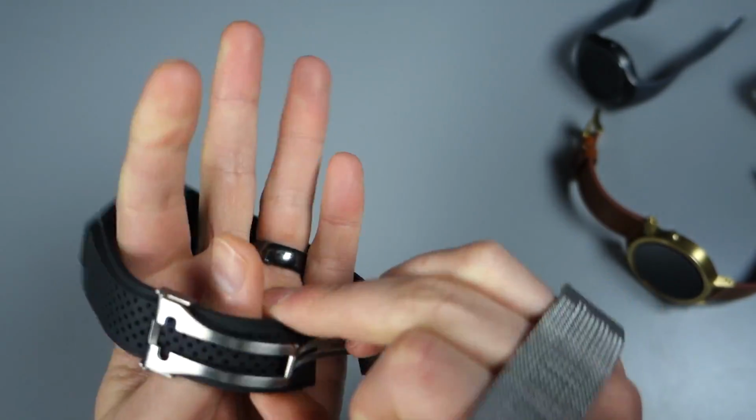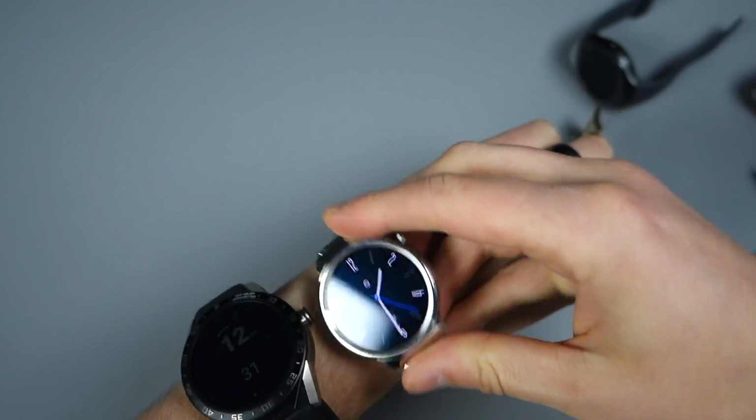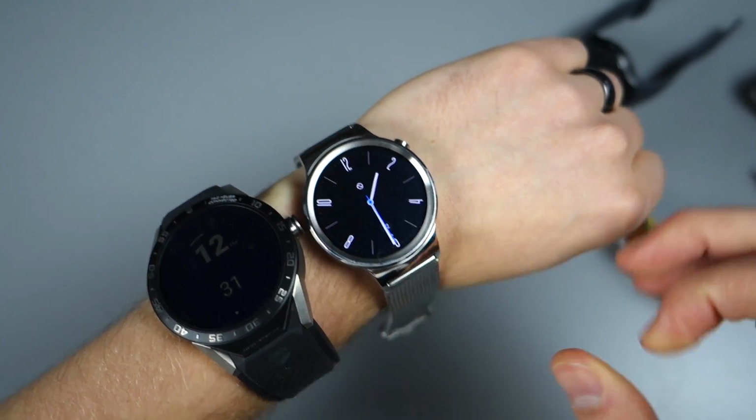And I'll show you these on wrist as well. So tag on, and then here is the Huawei watch. The Huawei watch is just a really classy looking watch. Huawei did a really nice job with it.